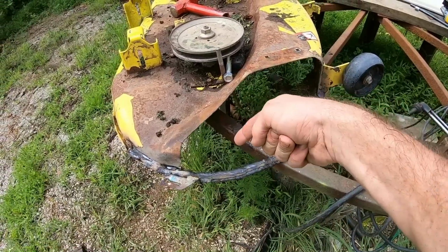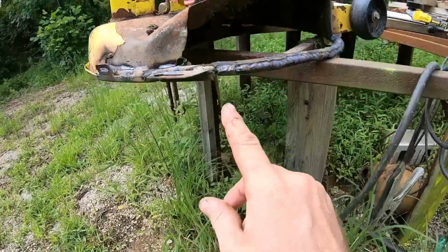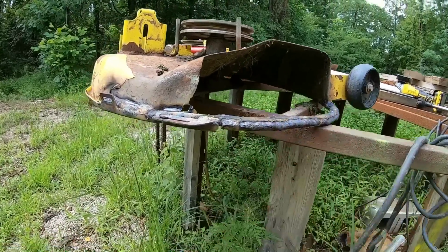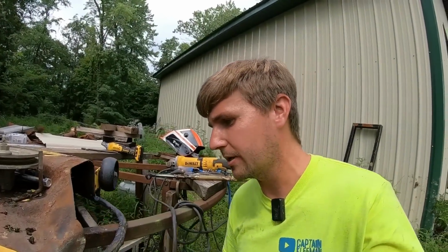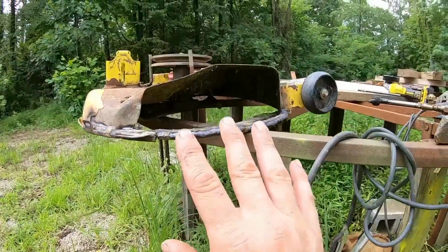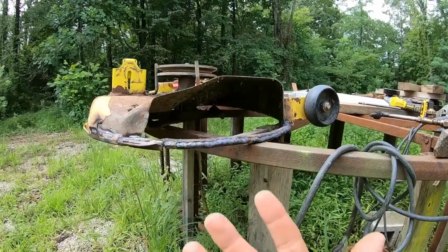I haven't checked the clearance on the blade. Probably I'll do that quick. It also gives me plenty of material to sit there and grind that off and smooth it off and make it look nice. I don't want to sell something that looks bad, and I don't want to sell something that's not going to work. And I don't want to sell something that's going to break. I want to make sure I'm giving them what I'm giving them, you know?